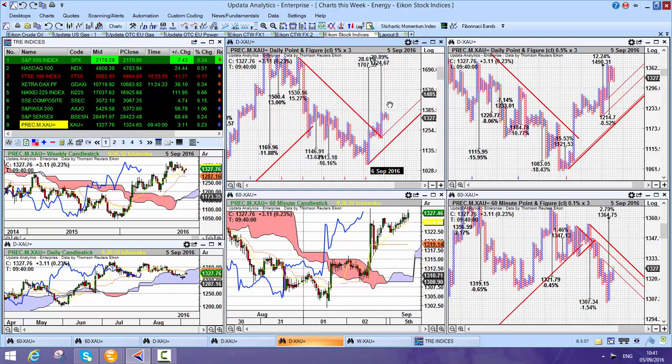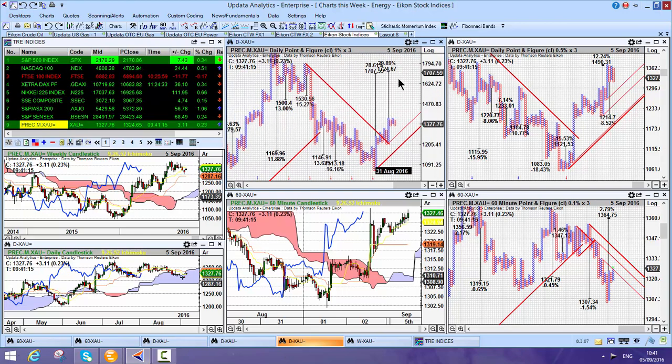And we've got upside targets here, 28 and 29%, back to 1700 on gold, so still one of the more bullish-looking charts.